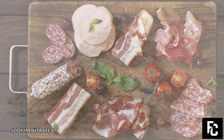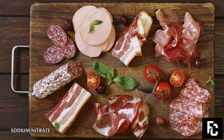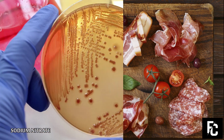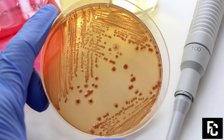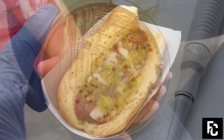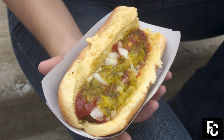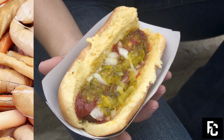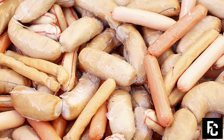Number 8. Sodium nitrate. Hot dogs made up of processed meat are similar to other certain deli meats in that they contain sodium nitrate. The thought process behind the use of sodium nitrate is that it is meant to prevent bacteria and other harmful matters. Sounds good, right? Sodium nitrate is also used in the making of hot dogs so that the links do not go gray. Yes, something is required to keep hot dogs from going gray.